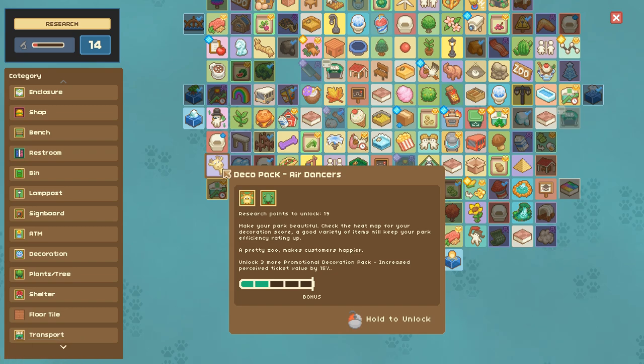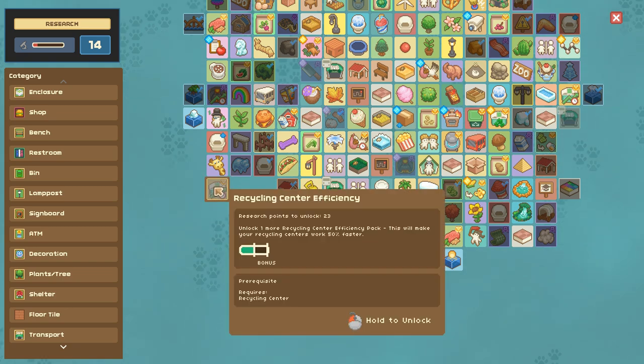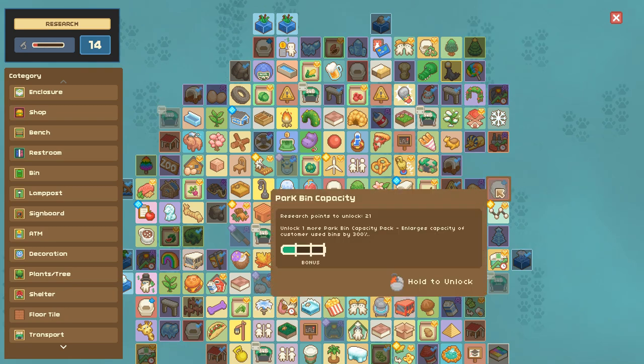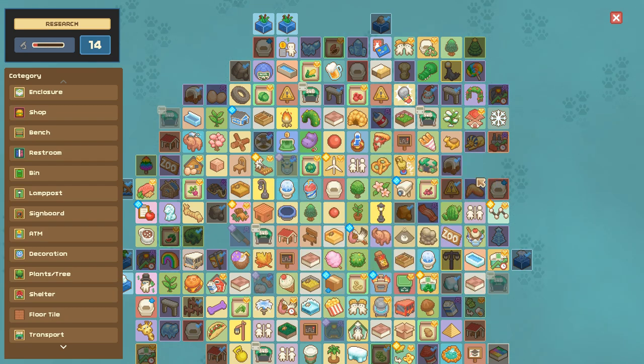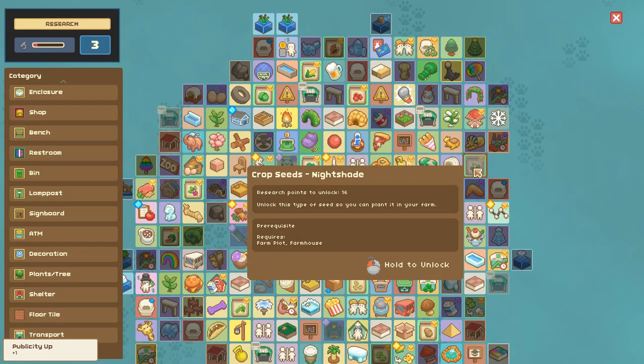Yay! So the air dancers make our park beautiful. And that adds to decoration and it counts as a promotional decoration, which will improve perceived ticket value by 15% if we find 3 more of them. And I don't know where any of the others are, so that just goes to show there is still so much to unlock here. Also, we can upgrade recycling center efficiency at 23 points. That would probably be really, really good so we can keep our zoo really clean and nice. I'm going to go ahead and snag, I can't snag that. I'm gonna snag the Old West decoration pack.